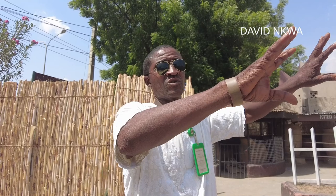This is the first Emir's Palace. This is the residence of Makama. This is the place the Emir normally stayed then. The palace here was built in the year 1440, over 582 years back. This very building? Yes, this very building. This is the monument. Don't worry, you're going inside.